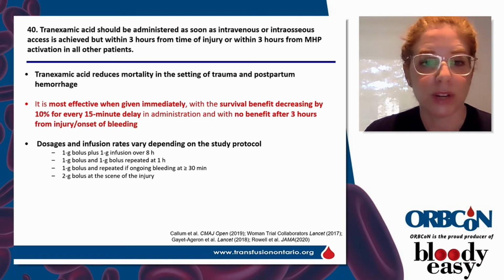So in summary, tranexamic acid should be provided as soon as possible, as soon as venous access or intraosseous access is achieved. And really, it should be provided within 3 hours of injury, earlier being better. And in fact, the survival benefit decreases by 10% for every 15-minute delay. And there seems to be no substantial benefit after 3 hours from injury or the onset of bleeding.